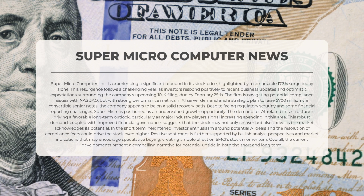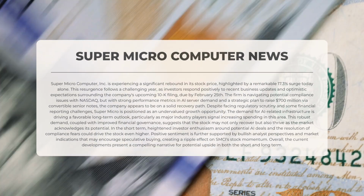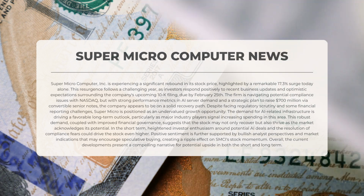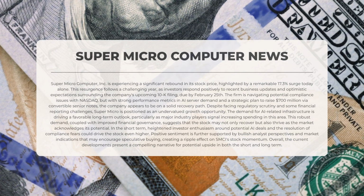path. Despite facing regulatory scrutiny and some financial reporting challenges, Supermicro is positioned as an undervalued growth opportunity. The demand for artificial intelligence-related infrastructure is driving a favorable long-term outlook, particularly as major industry players signal increasing spending in this area. This robust demand, coupled with improved financial governance, suggests that the stock may not only recover, but also thrive as the market acknowledges its potential.